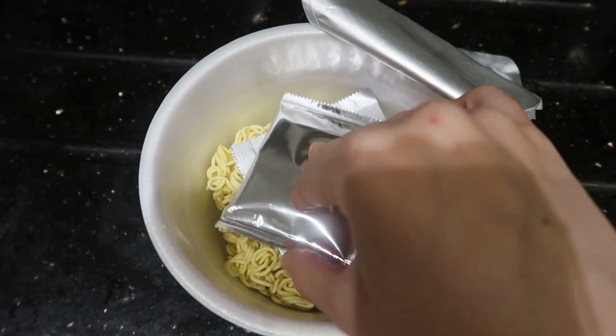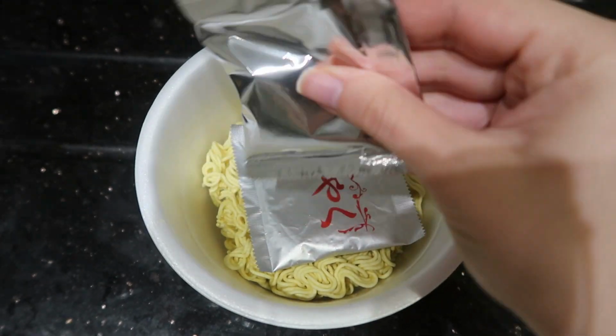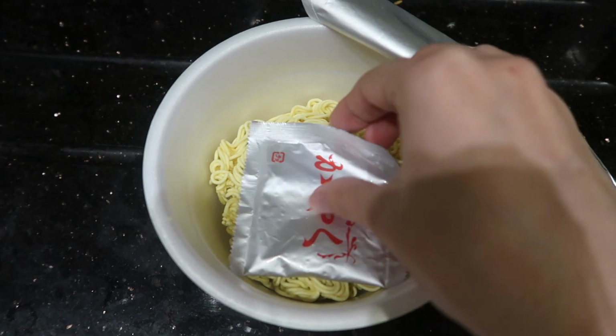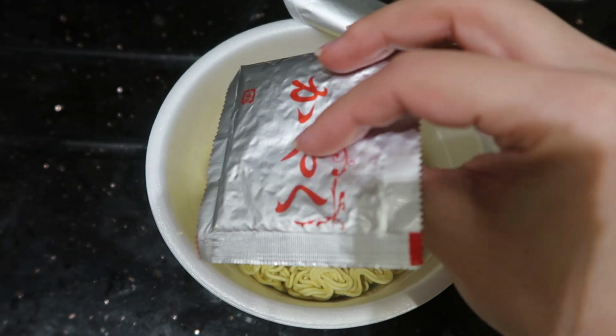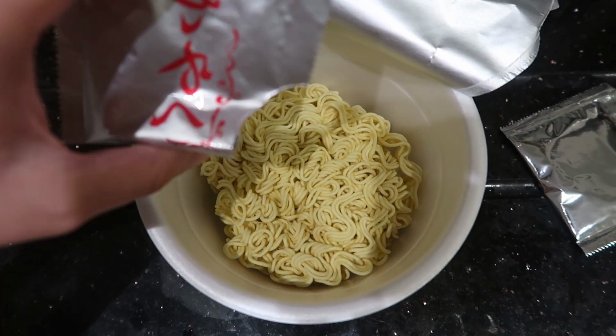This is what we have. I think it's a bit of liquidy stuff, maybe the broth or something. And this is spices, I guess. I have no idea, it's in Japanese. And the usual ramen.